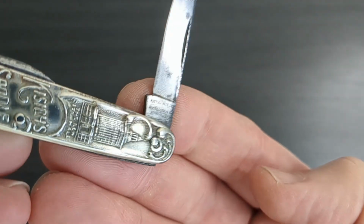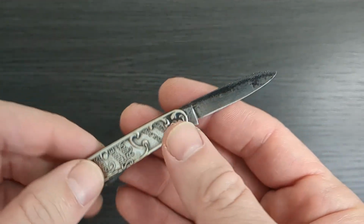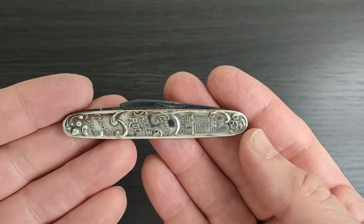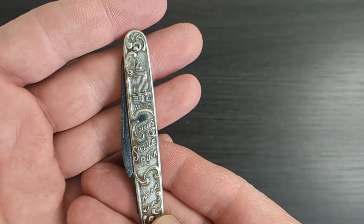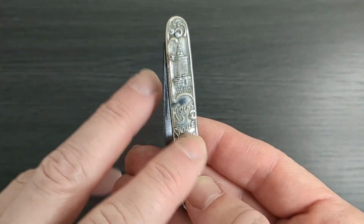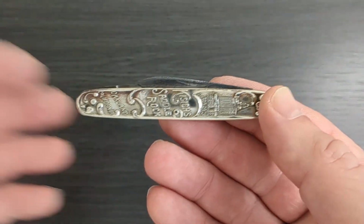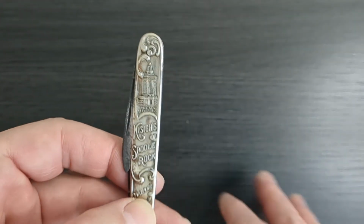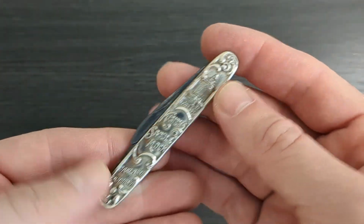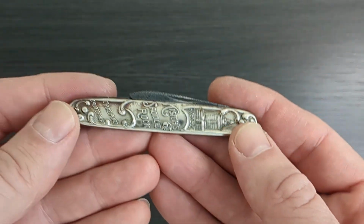Here is the stamp. From what I understand on the old internets, the manufacturer of this pocket knife was actually Robson. These guys were and continue to be makers of metal advertising products, and they were founded in 1895, and they are still in business today, actually. You can go to their website and see what they make. I don't think they make pocket knives anymore, but they make pins and things like that.